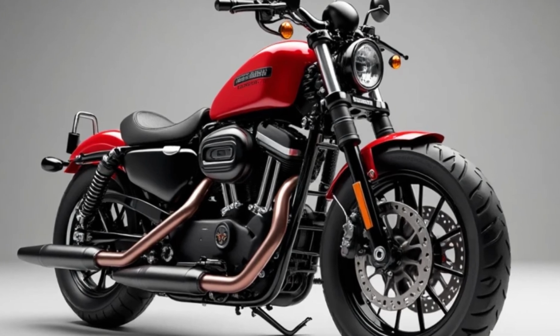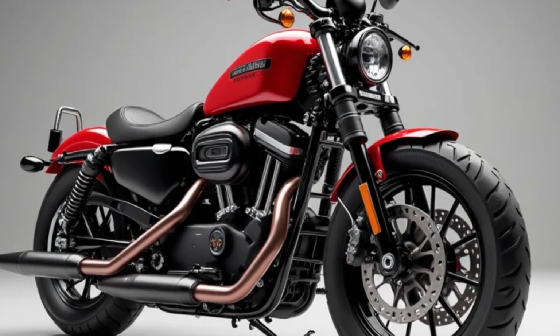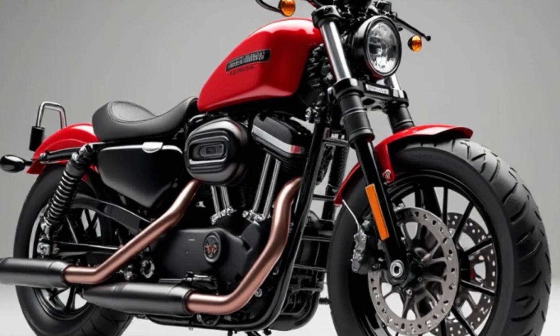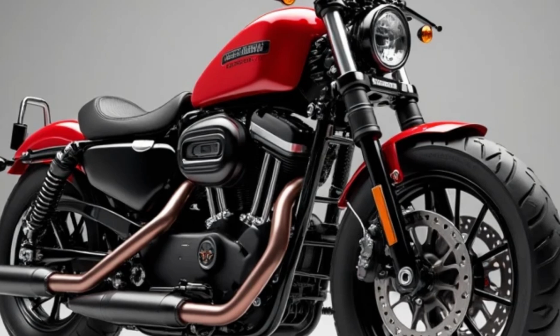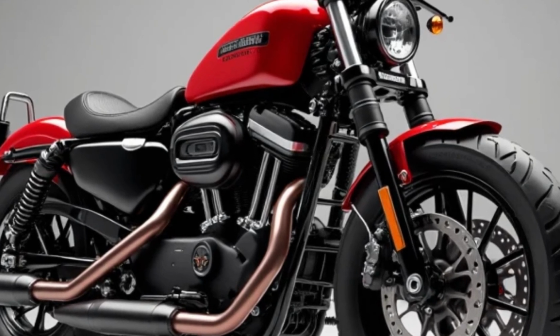When it comes to suspension, Harley has made some smart upgrades. The front fork is now a 41mm Showa unit with better damping and a revised rake for sharper handling. The rear shocks are preload adjustable and offer significantly more travel than the old model, improving comfort and cornering confidence.